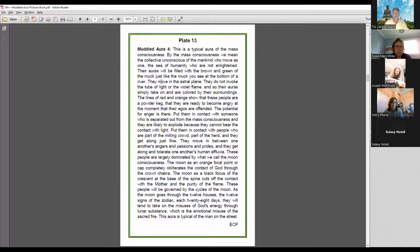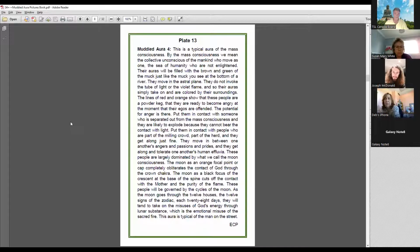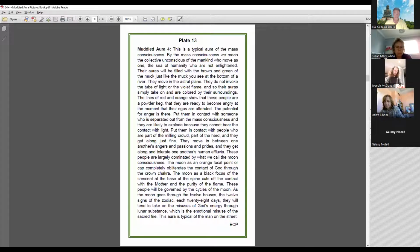And Joseph, you were asking about the astral plane, and this is a classic example of the aura of somebody whose consciousness is mired in the muck of the astral plane. The lines of red and orange show that these people are a powder keg. They are ready to become angry at the moment that their egos are offended. Put them in contact with someone who is separated out from the mass consciousness, and they're likely to explode because they cannot bear the contact with light.